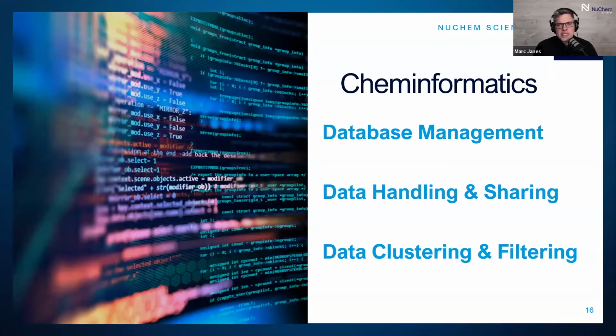Lastly, for me today, we handle cheminformatics. Projects are more and more data intensive. So we do database management, data handling and sharing, and of course, clustering and filtering that data. That's so it can make sense for every stakeholder in a multidisciplinary project and team.